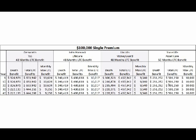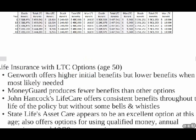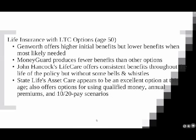Kind of the conclusions that I came to here: Genworth offers higher initial benefits, but lower benefits when they're most likely needed. The MoneyGuard policy is really not up to speed, in my opinion, at this point. John Hancock has a great policy, with consistent benefits throughout the life. They don't have some of the bells and whistles that the others do and that State Life does. For instance, they don't have that return to premium option. They don't have the inflation option, but it's still a very good option to consider. And the State Life policy certainly is an excellent one.